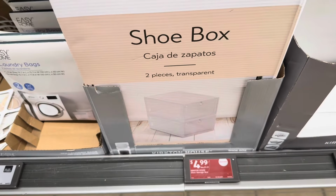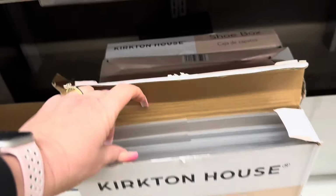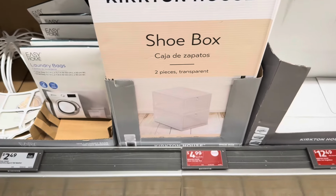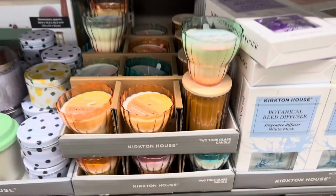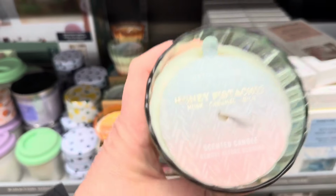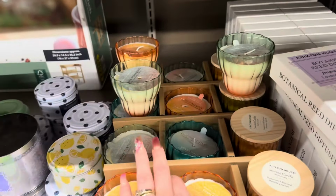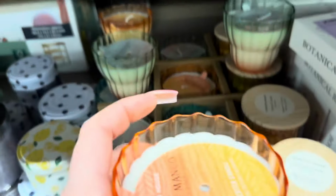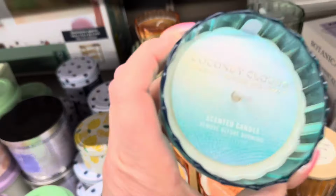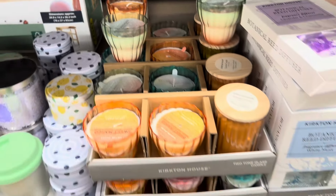It has these shoe boxes. They were $9.99. Now they're on clearance for $4.99. It's a two-piece. They're the clear that you put together, transparent so you can see through them, on clearance for $4.99. These are two-tone glass candles by Kirkton House. They are $4.99. This is honey pistachio. That smells pretty good. They have sweet mango. That smells good as well. They have coconut clouds. Let's smell. Don't really smell anything on that one.